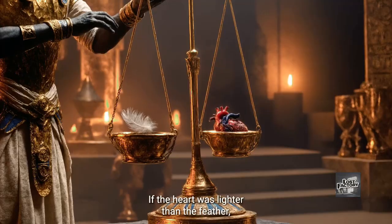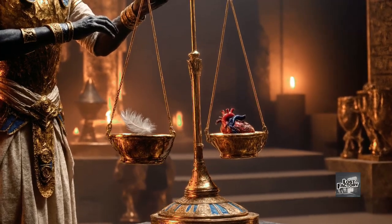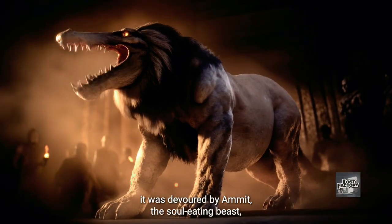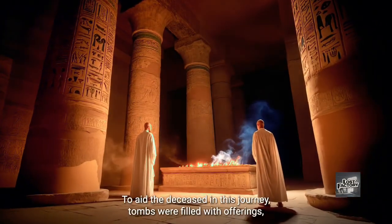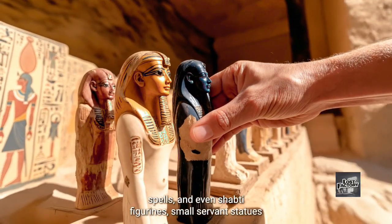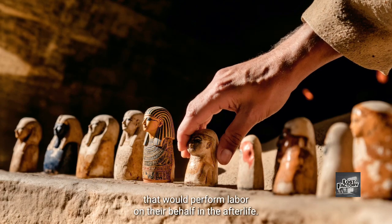If the heart was lighter than the feather, the soul was granted eternal life in Aaru. If it was heavier, corrupted by wrongdoing, it was devoured by Ammit, the soul-eating beast, and the person would cease to exist. To aid the deceased in this journey, tombs were filled with offerings, spells, and even Shabti figurines, small servant statues that would perform labor on their behalf in the afterlife.